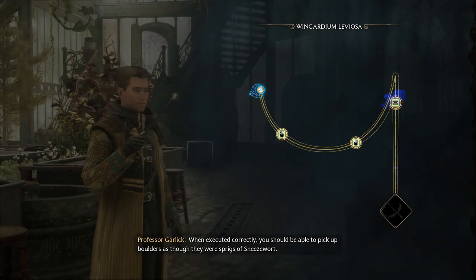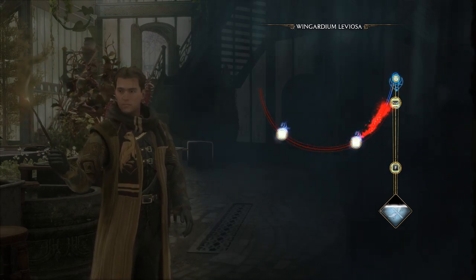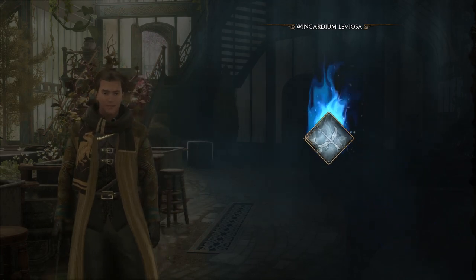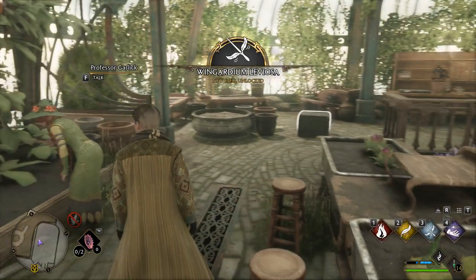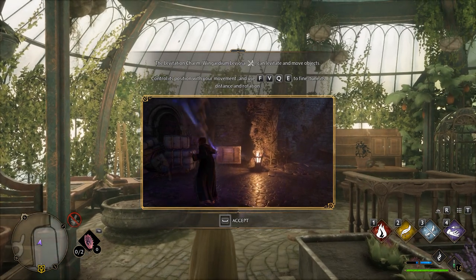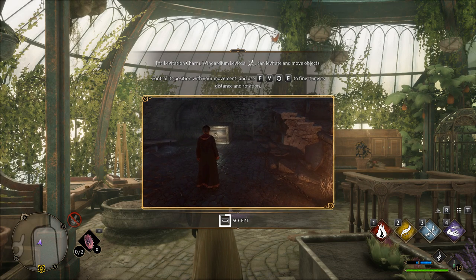Okay. When executed correctly, you should be able to pick up boulders as though they were sprigs of sneezewort. Wingardium Leviosa. You're a natural. Use FVQE.